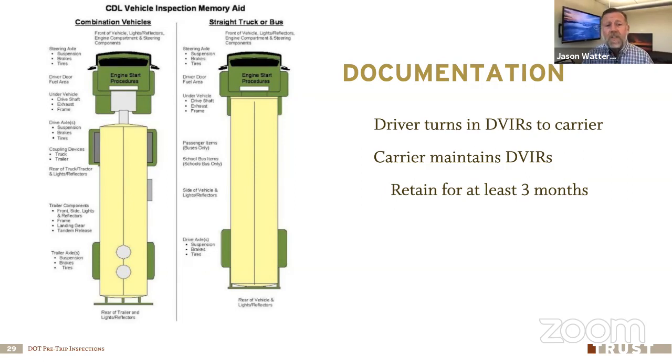All right, documentation. As an operator, as a driver, you have the responsibility to do your vehicle inspection, prepare the report when it's necessary, and turn that into the carrier, your employer. The carrier needs to ensure that all of the deficiencies identified on these reports are taken care of, and they're required to retain that for at least 3 months. Like I said, I like to have that little booklet of forms in there, and then I've got my pre-trips for the last few months at least, if not a year, within the vehicle. So then I can show that, hey, not only did I do it right today, but I do it right every day, and I've been doing it for a long time.